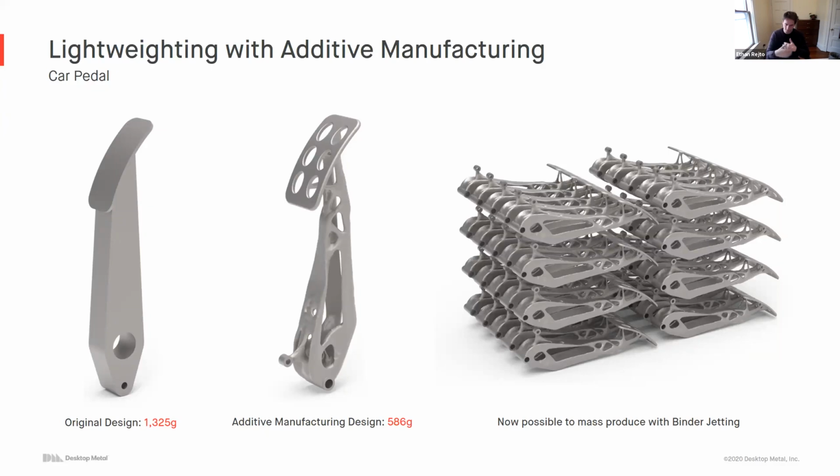And again, now thanks to binder jetting, we can actually mass produce parts that look like this. Able to produce 30, 40 of these parts in just a few hours, where to date you would maybe see one of these for some very, very special application.